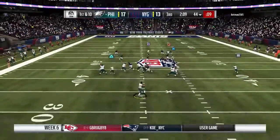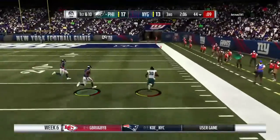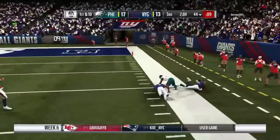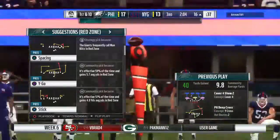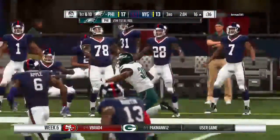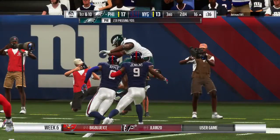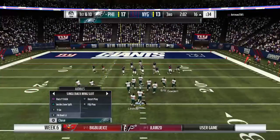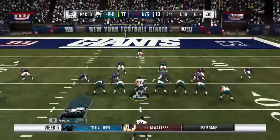They go play action here on first down. He's going to hit his man out of the backfield, complete. And finally, he is out of bounds, but not before taking it down near the 15. A big play there for Philly. An even 40 yards. Took till the second half, but finally a red zone opportunity here. They come up 1st and 10 at the 16.